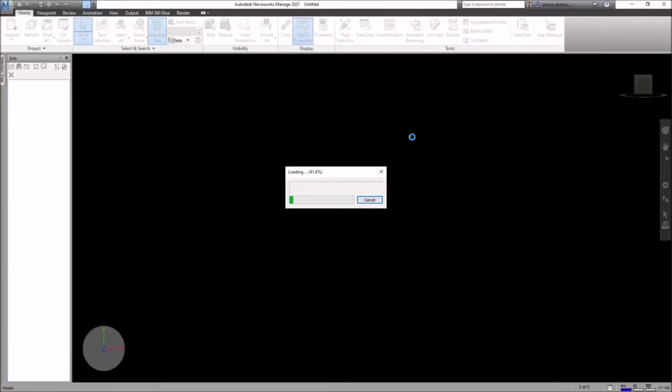So we'll get these loaded across. As I can see, it's now flying through that. That's the first one in, and that's the more complicated one. Now it's doing the structures one, which probably doesn't have as many elements as the mechanical one. There's a lot of ductwork in this. Then we will launch the Clash Detective, or before that, we will set up some search sets so that we can do some intelligent clashing in here.